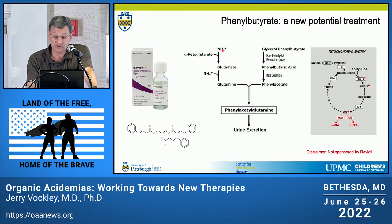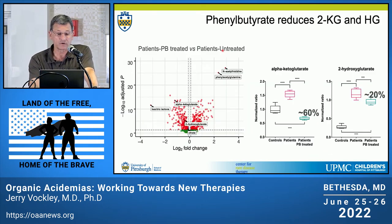So we went back to our cells and we treated some of them with phenylbutyrate, and it's a little hard to see this. First of all, if you try to measure the phenylacetylglutamine in a cell without phenylbutyrate, you don't see anything. So here you can see in patient cells treated, this goes way up, and because it's buried down here, what you can see is that the 2-ketoglutarate drops, and the 2-hydroxyglutarate, the toxic molecule, drops as well.